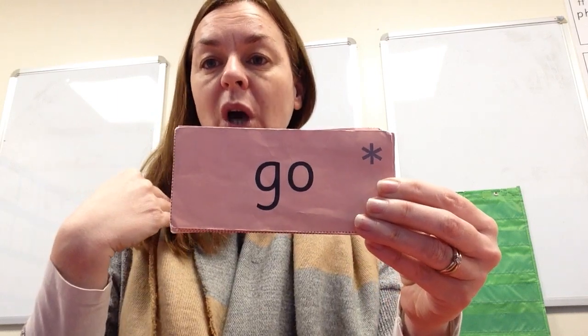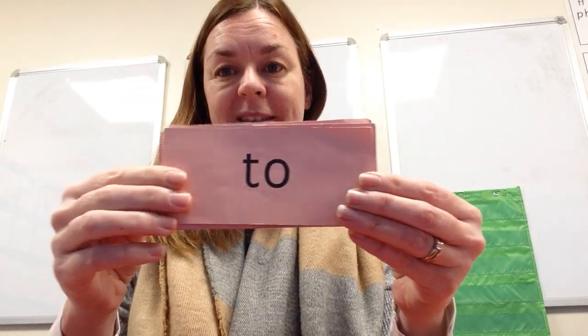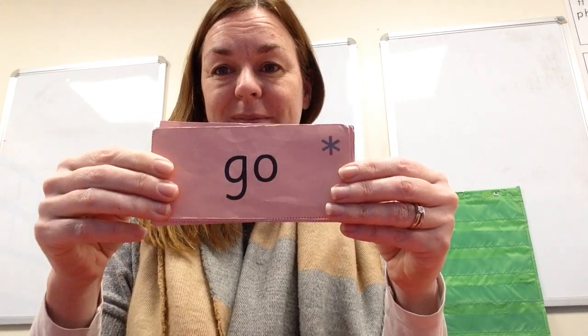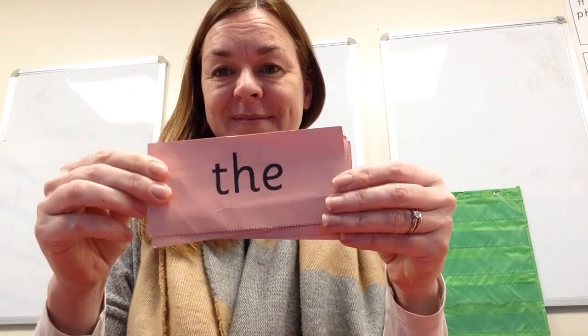Let's have a look at our red words before we do our writing today. Are we ready? No. Go. I. To. The. You do them on your own. Are you ready? Excellent. Well done. Brilliant. Super try with your reading of your red words there.